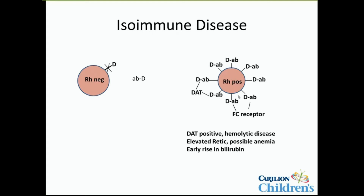If it's thought to be because of isoimmune disease, that baby may undergo an intrauterine transfusion with Rh-negative blood and may have early delivery and potentially need an exchange transfusion to try to get rid of these Rh-positive cells. These children have a very early and dramatic rise in bilirubin and require intensive phototherapy or additional therapy to try to control that.